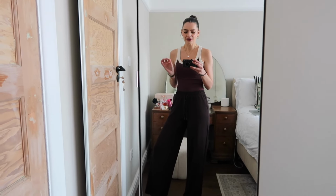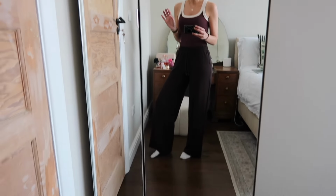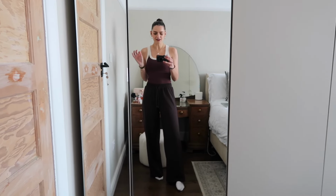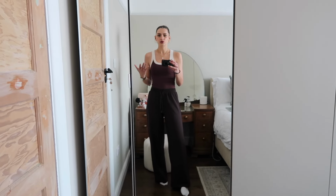They're just the perfect relaxed fit jogger. The length is great, and these are regular length, but such a good length in my opinion. I've been wearing them a lot at home actually, but today I styled them up for an outfit that I would wear out of the house, and I 100% would wear this out of the house like this.